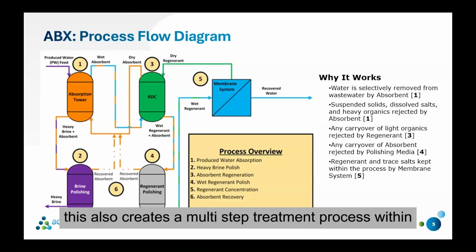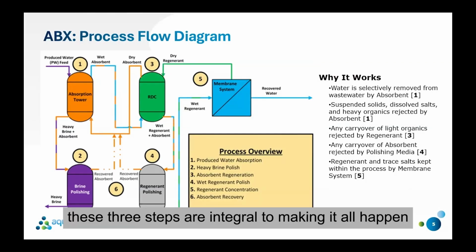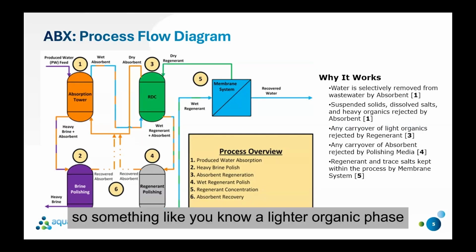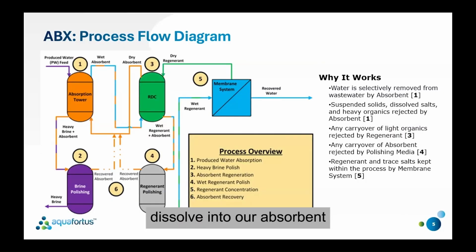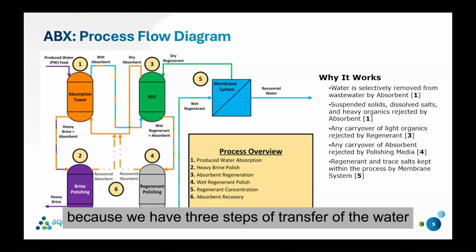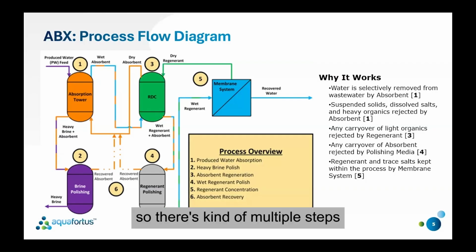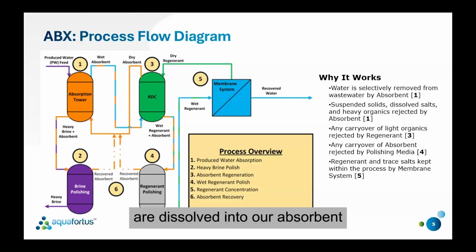So again, this also creates a multi-step treatment process within our ABX process, right? These 3 steps are integral to making it all happen, but it also creates multiple barriers. So something like a lighter organic phase, there are some light organics that will potentially dissolve into our absorbent, but they will not dissolve into our regenerant, right? And so they'd never reach our membrane at the end of the process because we have 3 steps of transfer of the water before it's clean water at the end of the process. So there's kind of multiple steps. And again, the polishing medias can also potentially help recover any light organics that are dissolved into our absorbent.